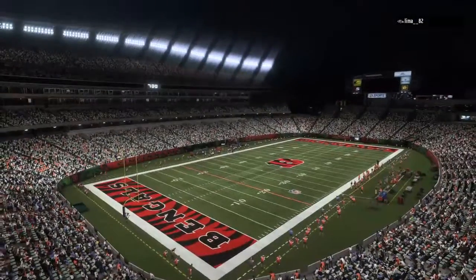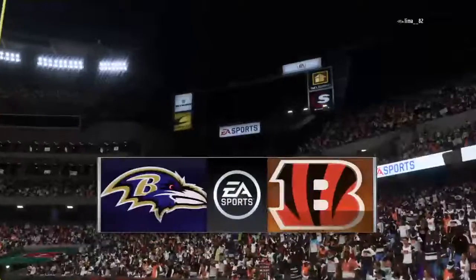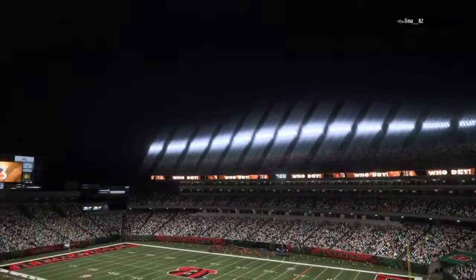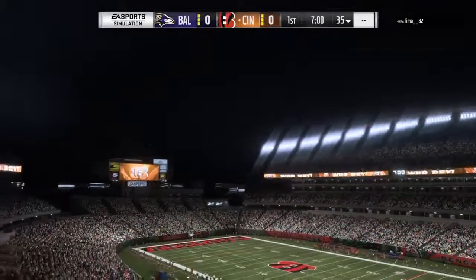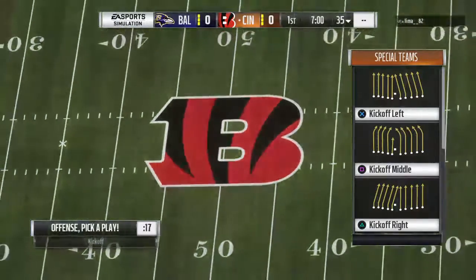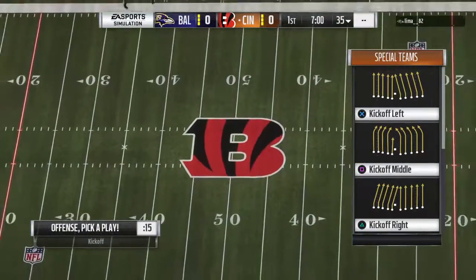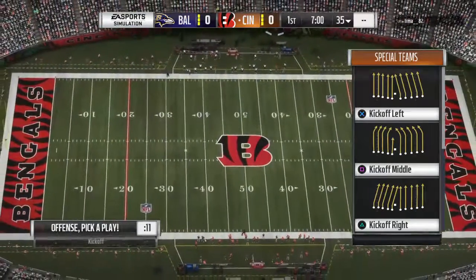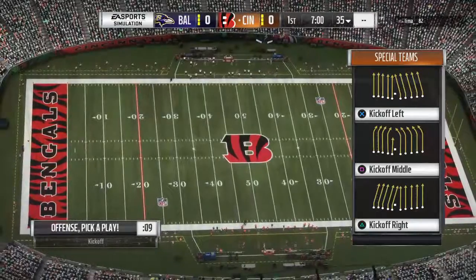Coach, it's the NFL on EA Sports, and there you get a look at Paul Brown Stadium on the banks of the Ohio River in Cincinnati. The enthusiasm of this Cincinnati crowd in full effect a moment ago as their Bengals took the field to the delight of this sold-out crowd, and they're all set as they'll match up with the Baltimore Ravens.